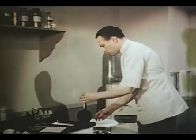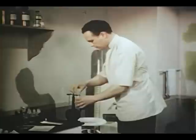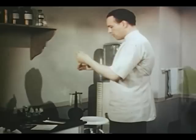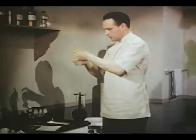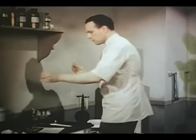Then centrifuge again. Invert the tube and obtain sediment from its tip for examination. This material is subjected to spread examination and where available, culture studies. So much for the male.